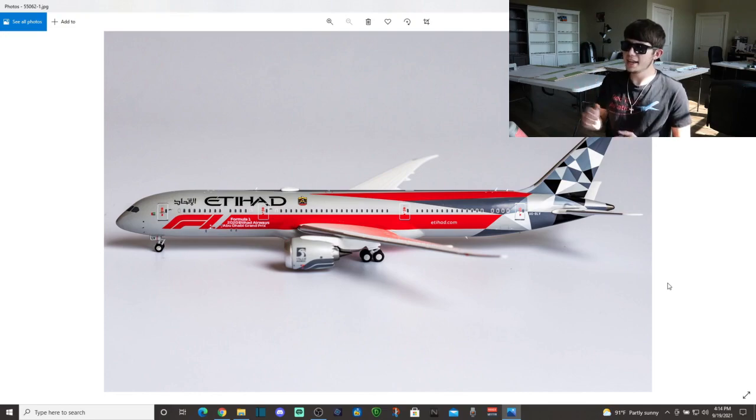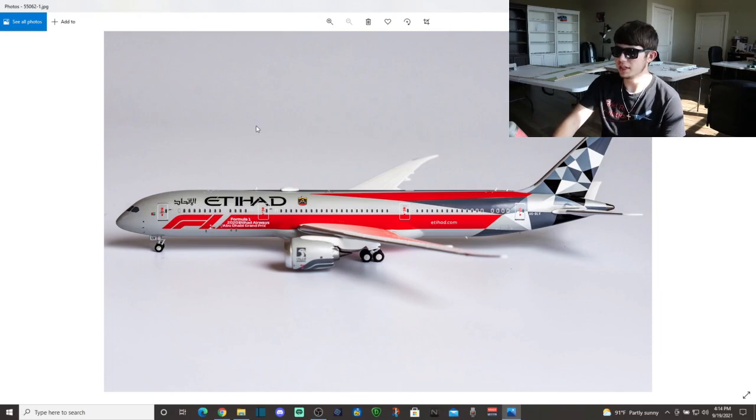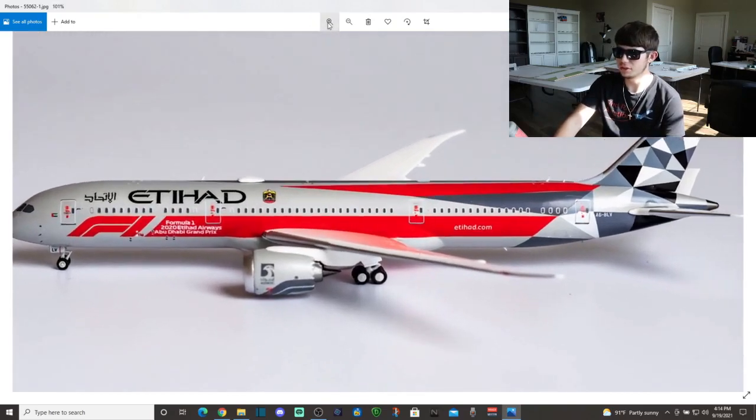Next in line, we had the Etihad 787-9 in, I think this is some sort of soccer special livery, something like that. It says Abu Dhabi Grand Prix, I think is what it's trying to say, Formula One. So this special livery, NG's done quite a few Etihad 787-9 special liveries in the past, which have been really nice. And of course, the normal liveries now too, which look really good.